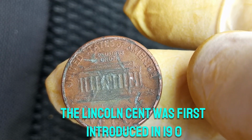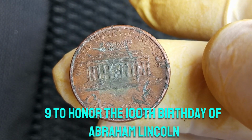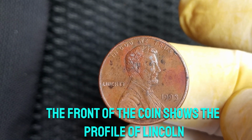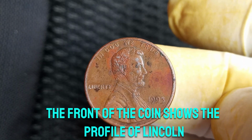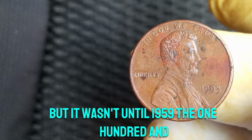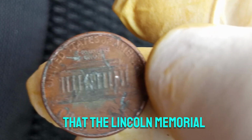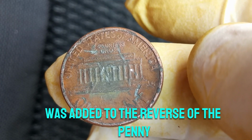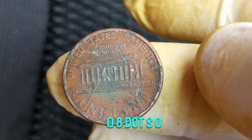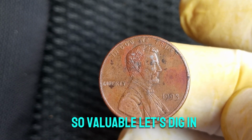Let's rewind. The Lincoln cent was first introduced in 1909 to honor the 100th birthday of Abraham Lincoln. Designed by Victor David Brenner, the front of the coin shows the profile of Lincoln, a symbol of honesty and strength. But it wasn't until 1959, the 150th anniversary of Lincoln's birth, that the Lincoln Memorial was added to the reverse of the penny, and this design continued until the year 2008.